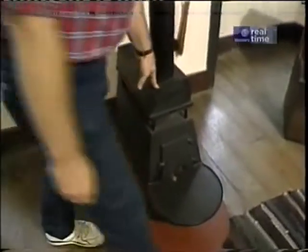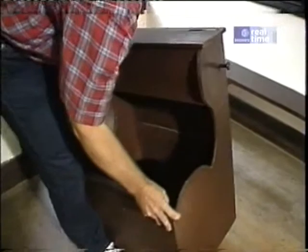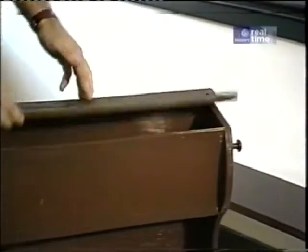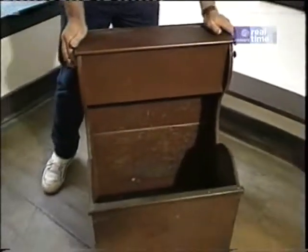And to store all the wood, they had this great wood box. Look at this. And boy, I'll tell you, this thing's seen a lot of use. It's all nicked and dinged. It also has a nice little compartment at the top for some kindling and pegs to hang the tools. Wouldn't it be fun to build one of these?